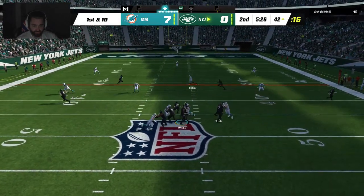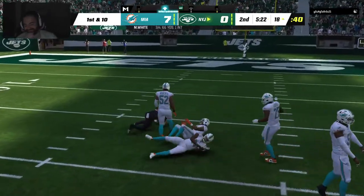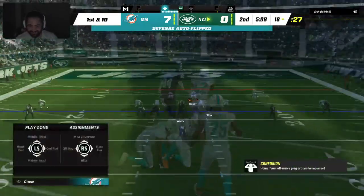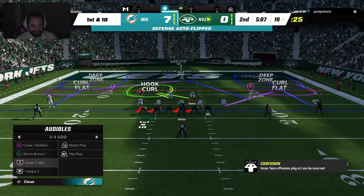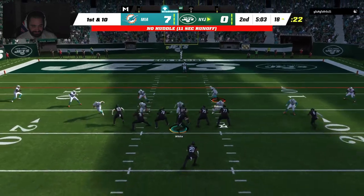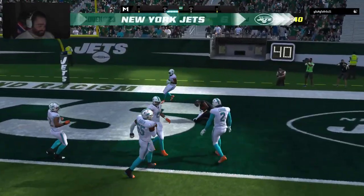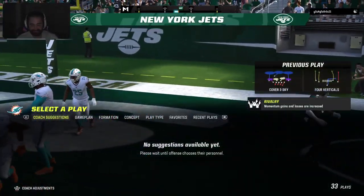White. He finds Corey Davis. And they'll wind up getting this one all the way down inside the 20. So from inside the 20, here's first and 10 at the 18. Inside the red zone here, they'll look to throw. And this will be caught in the end zone.